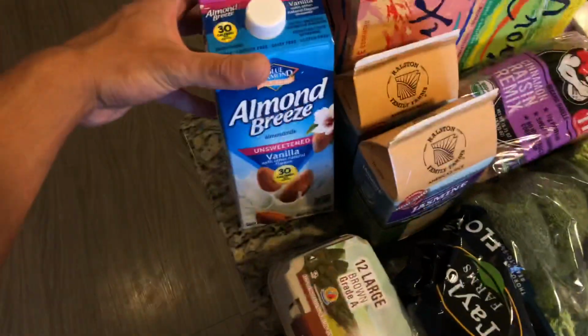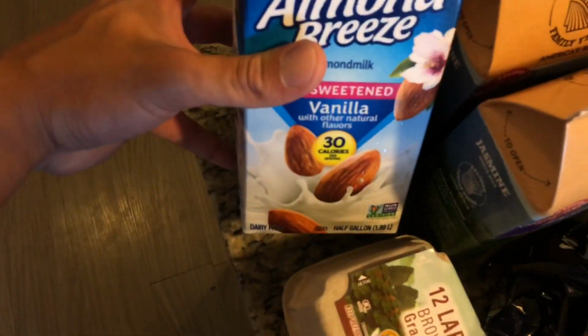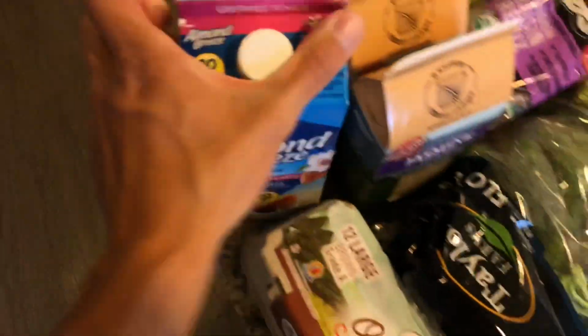So almond milk, I typically go for the 30 calorie one because it's 30 calories per serving. My serving is like a cup or something like that, yeah, a cup.